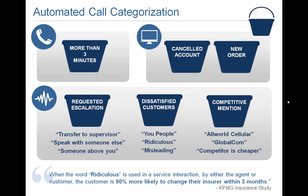So there's a lot of value in automatically categorizing calls, either by the most basic phone data here in the top left, or desktop data: canceled account, new orders, high value orders, VIP customers, new products we're launching. All that can be done by desktop data. And then, adding phrases and things customers or agents would be saying are very valuable as well.